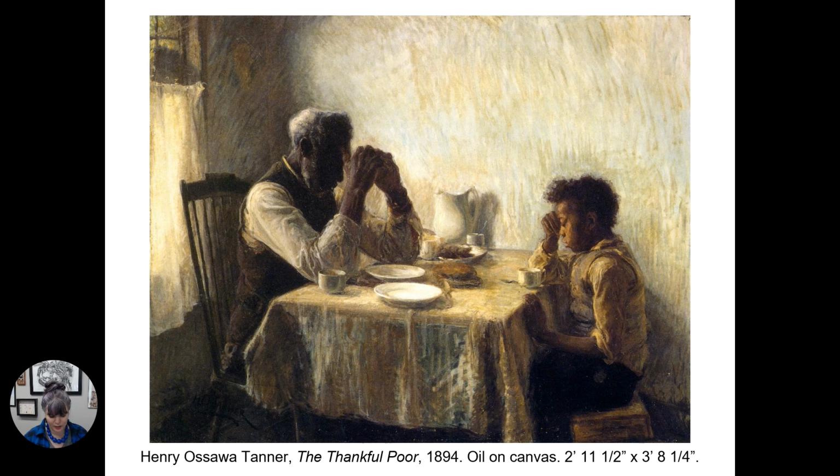He has an interesting background. He has a very accomplished family. His father was a minister, so you can see kind of the influence of some of those religious themes coming into some of his work. And this one breaks a lot of boundaries, including stylistic ones.